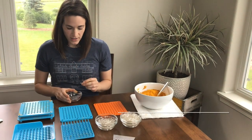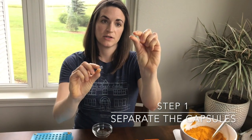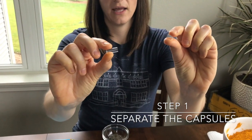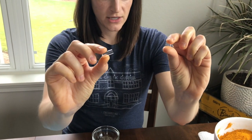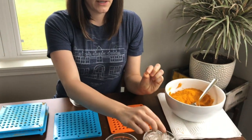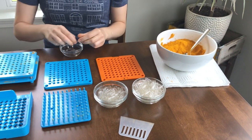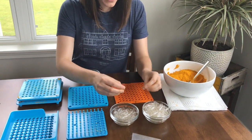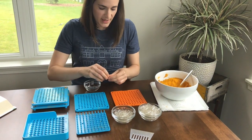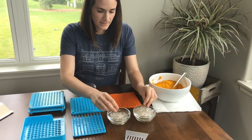The first thing that you want to do is actually separate the capsule. You'll notice in the capsule there's one short end and there's a long end. The biggest thing is just to make sure that you separate them, and what we do is we put them in their own little containers so we know what part is what. So I'm just going to go ahead and separate a couple of these to show you that it's as simple as this, kind of therapeutic as well.